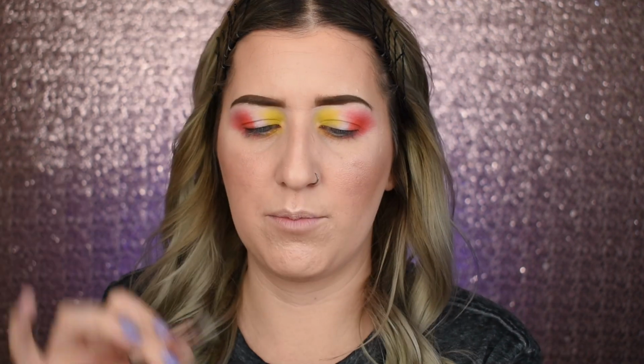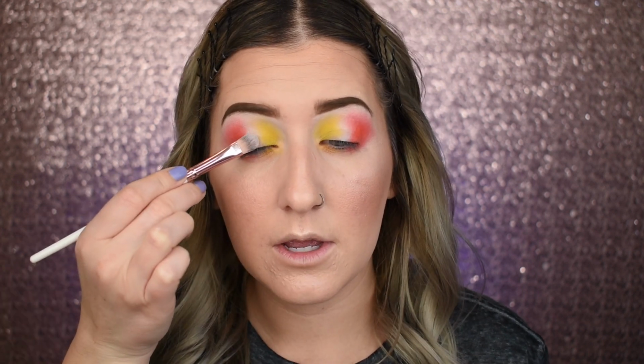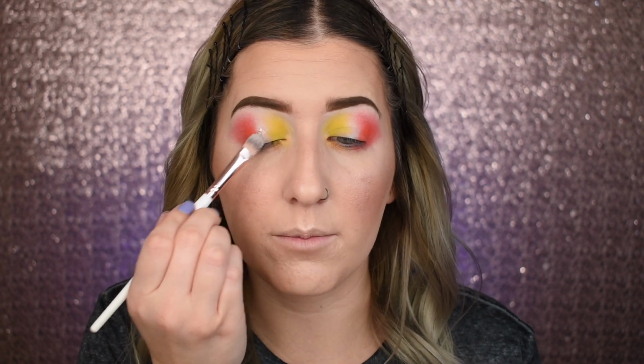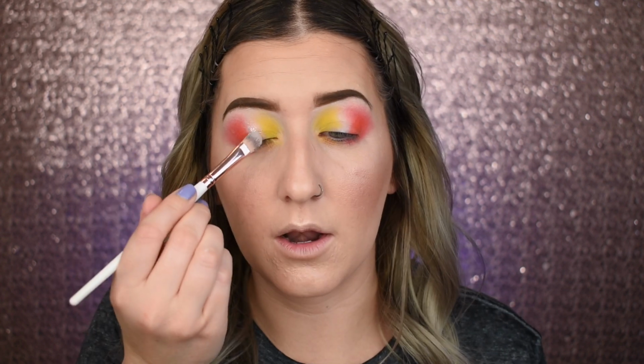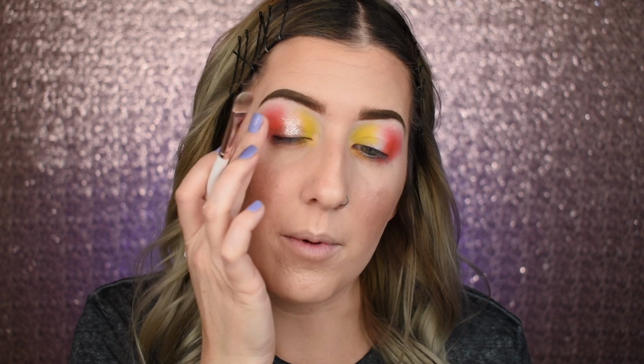Okay, so I'm gonna use my brush for this. You could also use your finger to apply, but I wanna see how it goes with this. I'm just gonna pop it in the middle and blend out to the sides quite a bit. And I'm pressing, not swiping. And it's going on really nicely. Tap out the corners, or the edges I should say, with my fingers. I'm gonna bring it all the way up.